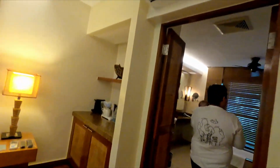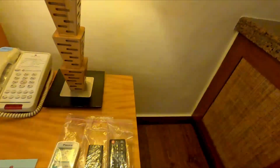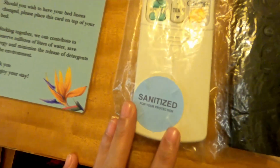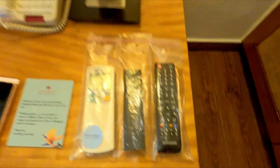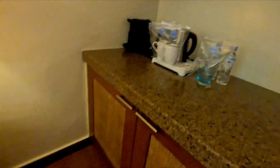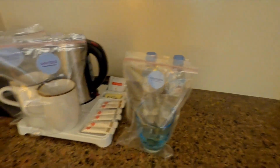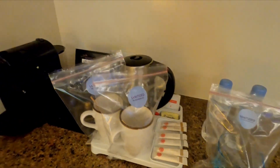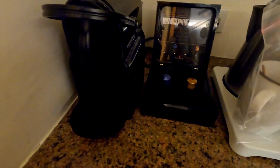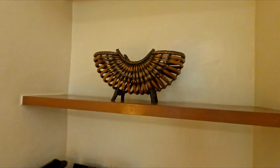So, yan. My aircon. So, what I like about this is that super sanitized. May nakalagay talaga na sanitize for your protection. Ganun yung mga remotes. Ayan. Hawakan ng telephone. Ayan. And, what's this? Pati din itong mga glass mug. So, you're sure talaga na clean talaga. Ayan. May water. Ito. For coffee. Ayan. And then ito, design. At saka ito naman yung lagayan ng mga something-something.